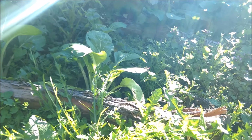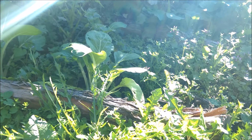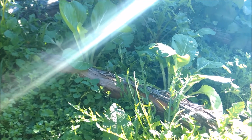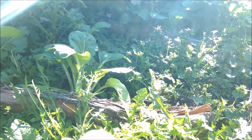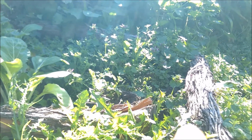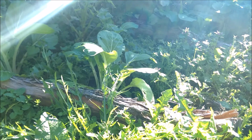It doesn't look visually appealing to what most people think their garden should look like, I guess. This is another one of my little gardens that I use, and it's actually made out of an old bathtub. There's an old bathtub underneath the ground there, and then they've just put some wood around it. And I've planted all sorts of stuff in there.